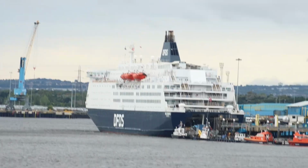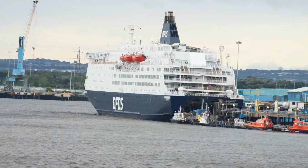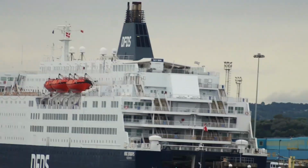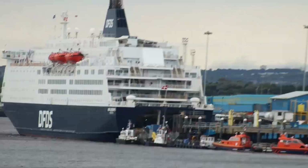We're on. So folks, this was our ship, the King Seaways, over to Amsterdam. This ship was built in 1987 and was refurbished in 2006. This was taken on my camera, so sorry for the dodgy camera work.